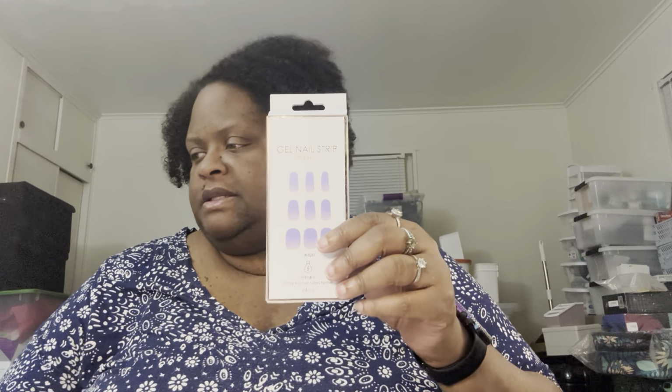So I got this gel wrap semi set. This one is $4.94. It's the color purple. Let's open them up. Oh, so they are already in the package. So I don't want to open them. I don't want to damage them. But yeah, we're going to try these nail strips. They're kind of like that purple color. And I'm sorry, wait a minute. Okay, these are $4.98.